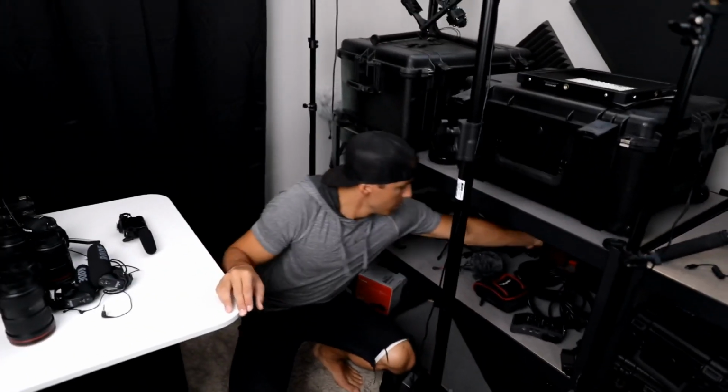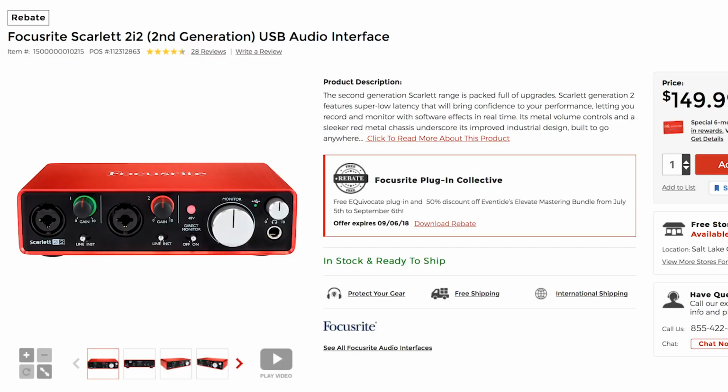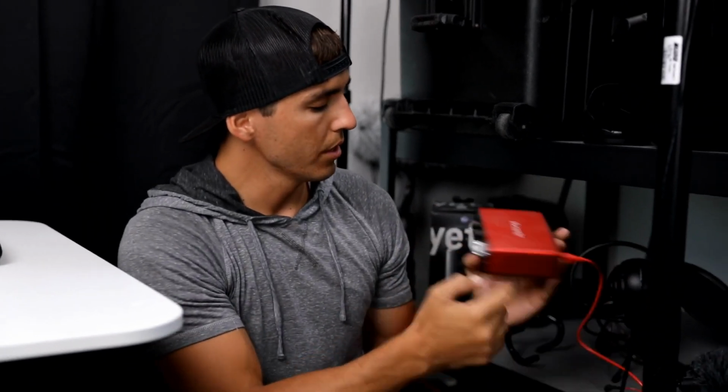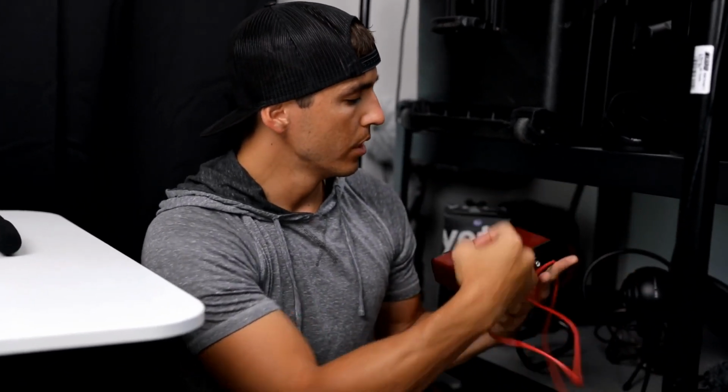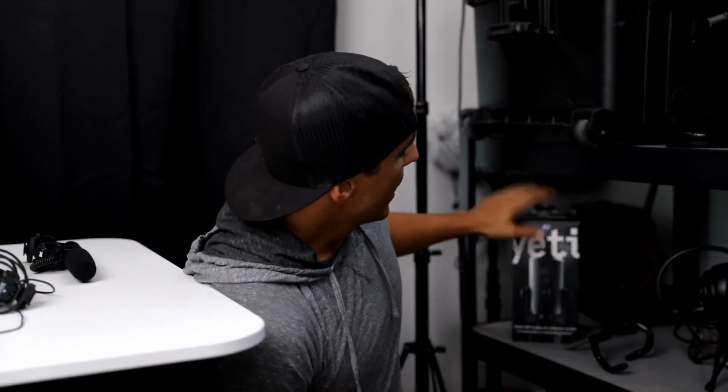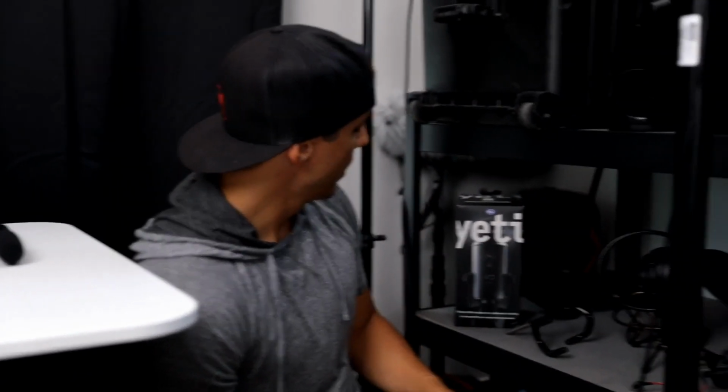Also for the condenser mics, the Focusrite is a great audio box. This allows you to plug your mic into the XLR and then goes into your computer and allows you to control the gain input there. If you get a Yeti or a Snowball, those plug USB directly into your computer, so you don't need one of those. But for the nicer mics, you do need an audio box.